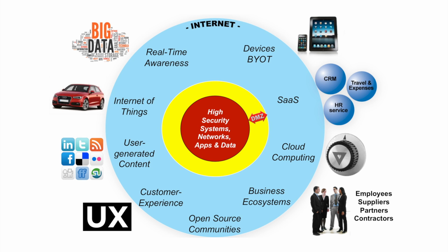The first is the contrast between the blue and the red. And the blue things here are all services and activities and innovations that are happening outside on the public internet and on the web. Whereas the red zone are those things that really do need to stay inside the firm, the high security systems, networks, applications, and data that companies really do need to protect.